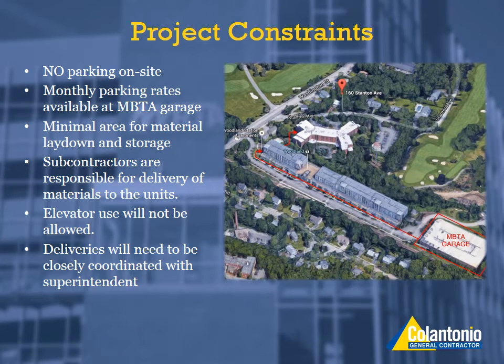There are some project constraints, including no parking on site. We can't allow parking at the upper parking lot, the lower parking lot, nor the street. Parking for the residents is just really difficult as is, so we can't have that added level of construction vehicles. The MBTA garage is a great option, very close. We would recommend that maybe your foreman drop off the workers and any tools or materials at the beginning of the day, and then go drop off the vehicle at the MBTA garage.